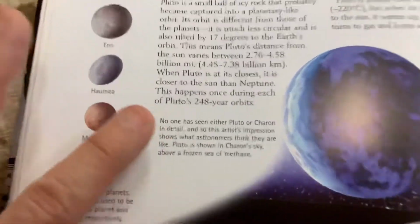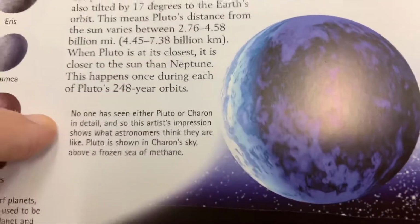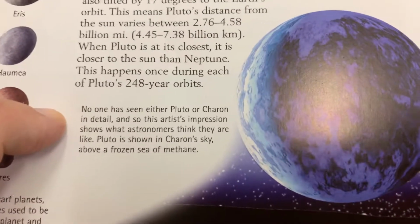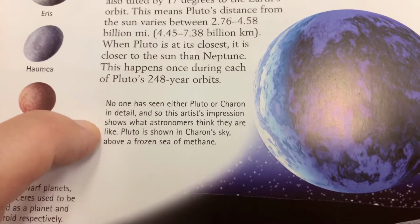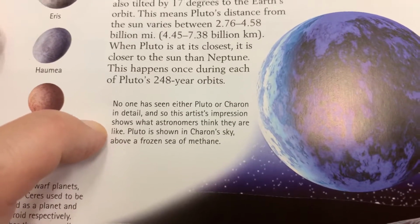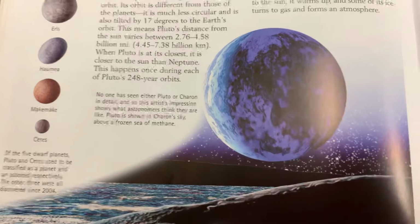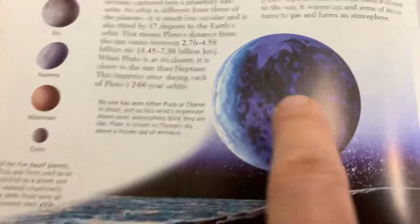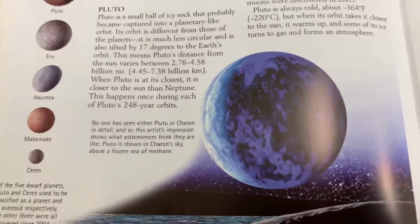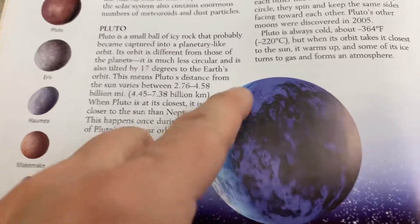Wow. So it says no one has seen either Pluto or Charon in detail because it's so far away we can't send a space probe to it. And it's not gotten close enough. And so this artist's impression shows what astronomers think they are like. Pluto is shown in Charon's sky above a frozen sea of methane. So Charon is its moon, and this shows Pluto, the planet. So they think that's what it looks like, and then see that sea of methane, or maybe this is the frozen sea of methane, the purple. So methane, remember, makes Uranus and Neptune blue, but because it's frozen on Pluto, it looks somewhat purple.